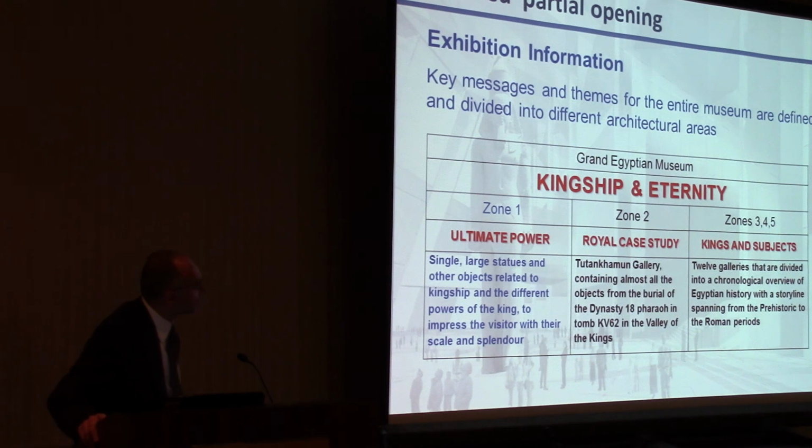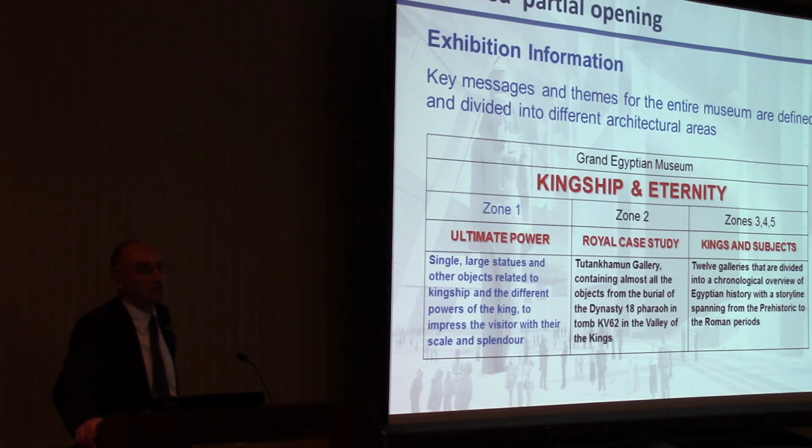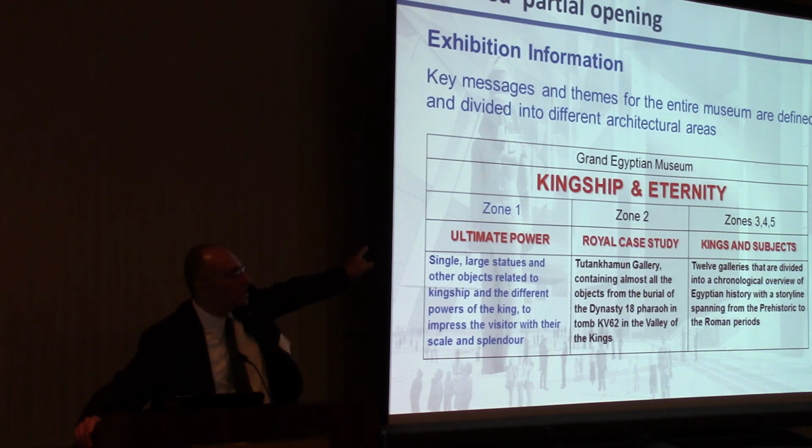One of the greatest challenges that I faced at the beginning was that this museum, as strange as it might appear, never had a clear identity. And it was crucial for us now to have clear identities for each of the big museums in Egypt: the Egyptian Museum at Tahrir, the Grand Egyptian Museum, and the NEMEC, the National Egyptian Museum of Civilization. And I was in the awkward situation that I have objects and now I have to accommodate them to an identity. And the greatest challenge was the collection of Tutankhamun. So at the end, I now have the identity: kingship and eternity.